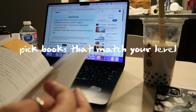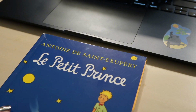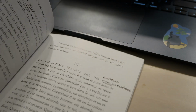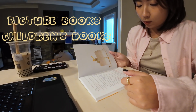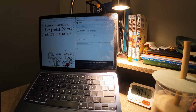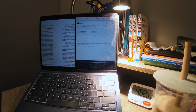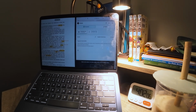It's very important to pick the right books so you don't feel overwhelmed. I finished reading Le Petit Prince last month, but I wouldn't recommend it to beginners. It took me a very long time to get through. I found that picture books or children's books are the most helpful. Recently, I've been reading Le Petit Nicolas. It's much easier. If you're at an A2 level like me, this is a great place to start.